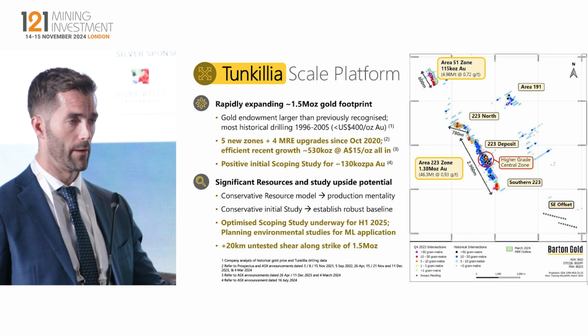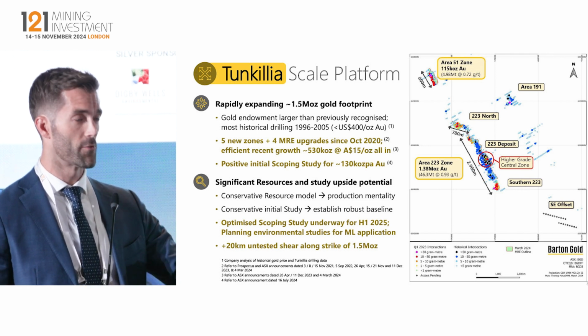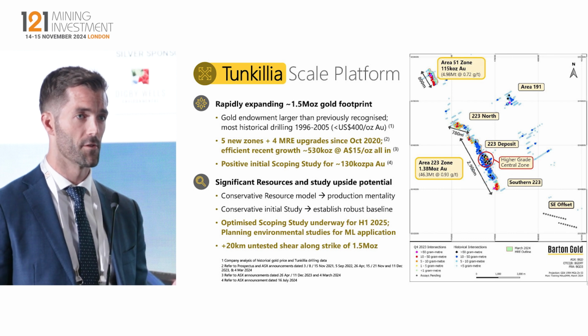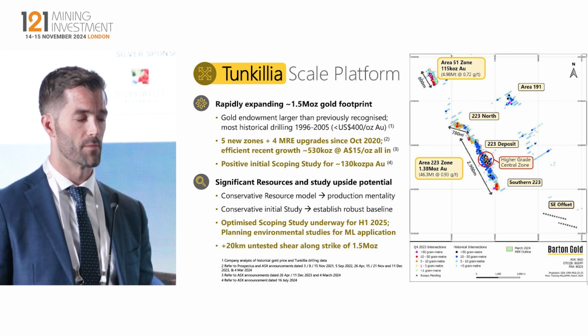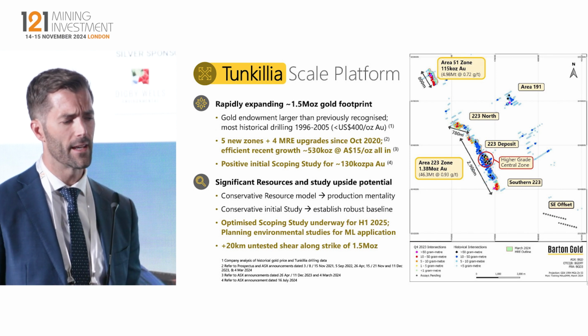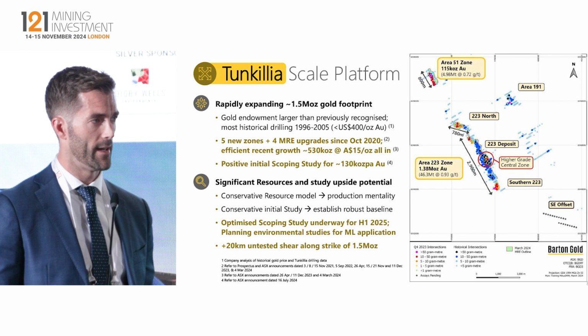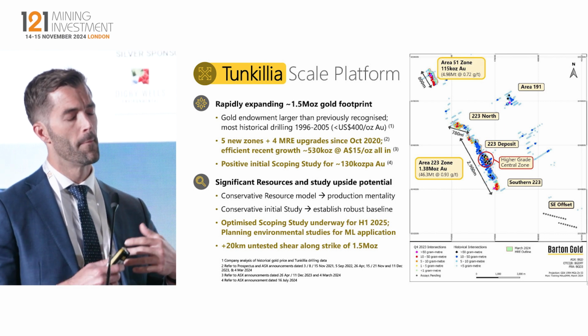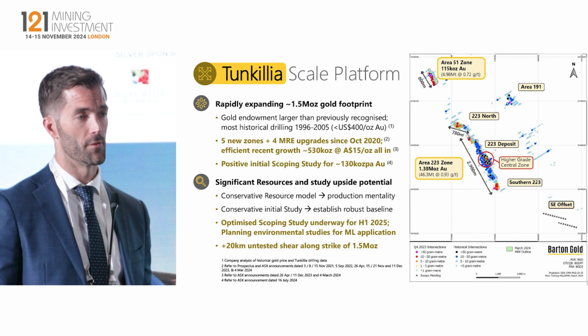So the footprint that we're looking at here with Tunkillia, what we can see is a collection of resources in a very straight line, so to speak. This is the western margin of a kilometers wide shear zone. This is sort of a Kalgoorlie shear system style setup. And the key takeaway here is that this is an asset that was just underexplored, underallocated capital, misunderstood, and we have demonstrated that the endowment is considerably larger than it was historically understood to be.